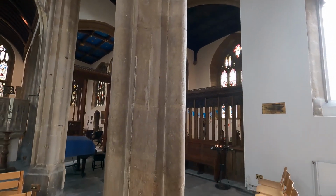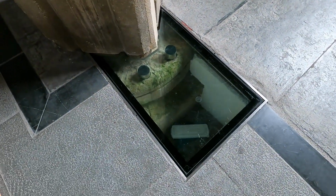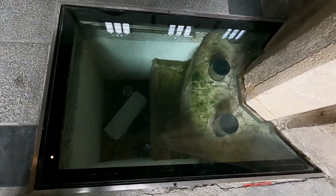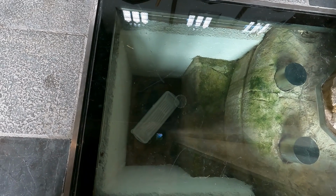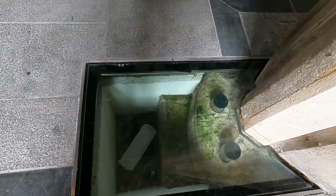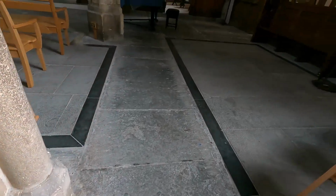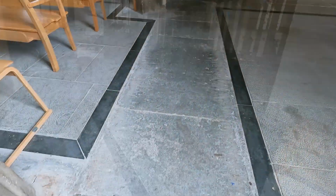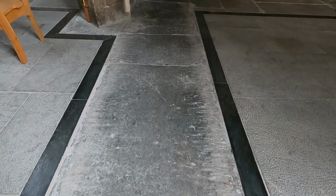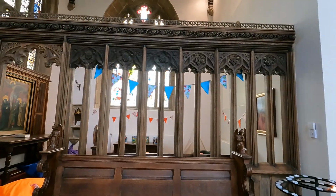What's at the foot of this column? Anything interesting, do you think? Yes, look at that. There's a piece of glass floor, and you can see further down to the depths where the original floor is. But they raised the level of that floor many years ago because they didn't want to keep carrying coffins up and down the steps from outdoors to indoors. So by raising the floor with these huge flagstones, they didn't need to. They could walk straight in off the street. Much neater job.